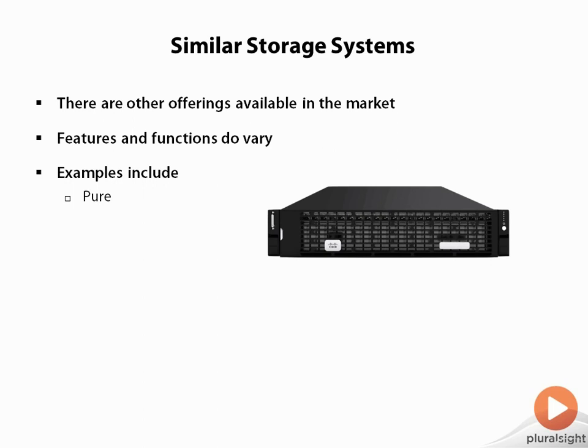One is Pure. Pure is a very popular option out there, a startup company, and they follow a scale up mentality, meaning they have two storage controllers and they always have two storage controllers. As you add capacity, you just add disk shelves. Pure also does a few other things like compression and several layers of dedupe. Again, slightly different. You always stay with the same controllers. You don't scale out in a node-based architecture like XBrick, but it is a pretty simple setup.